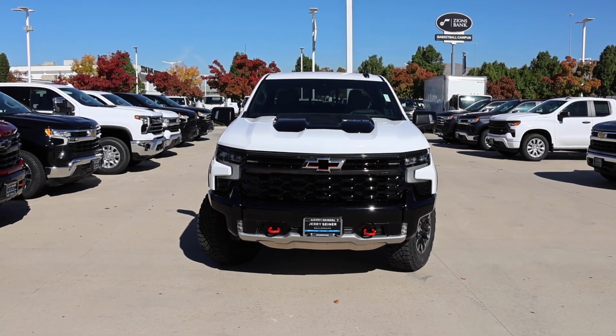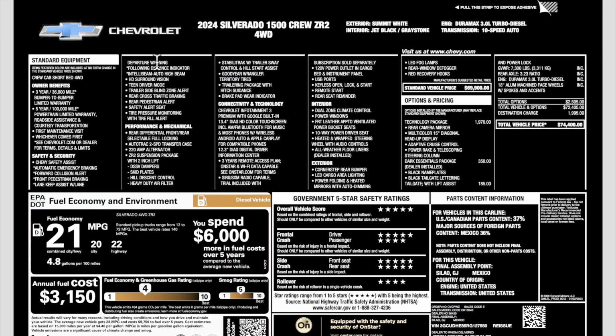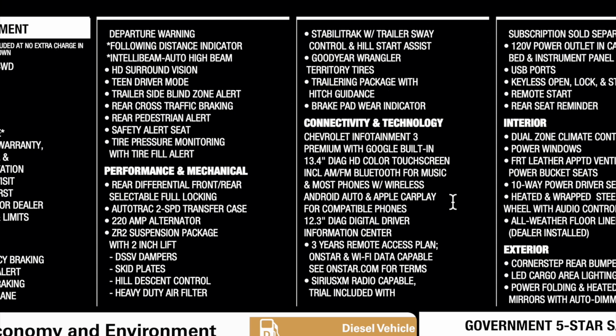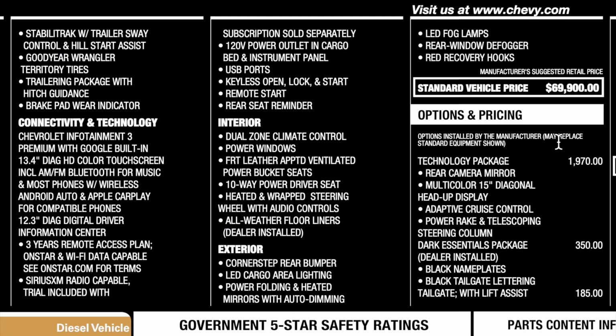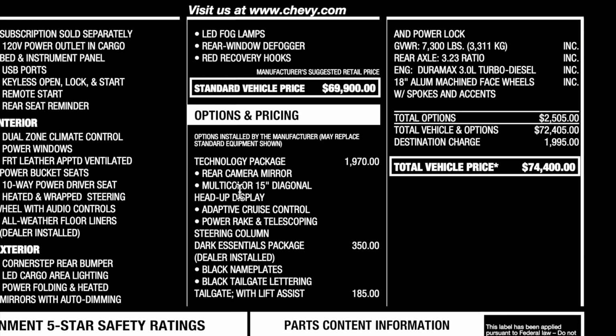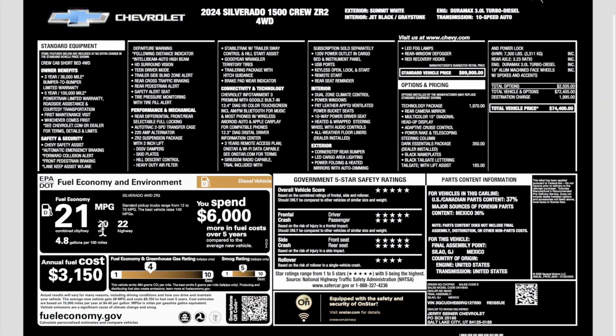Let's go ahead and check out the window sticker so you guys can see what is optional and standard on this build. At the very top are the specs for this ZR2, and be sure to pause it for the standard equipment. Base price comes in at $69,900, and there's only 3 options that you had to pay for on this build. Technology package gives you a lot of good things there. Dark Essentials darkens out the emblems on the truck, and this one does have the assisted tailgate, and destination is right here for $1995 with a total price of $74,400. And here are the fuel economy numbers right below.